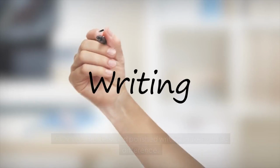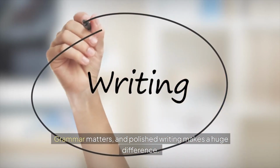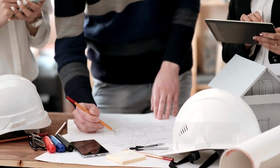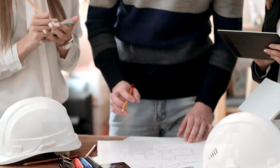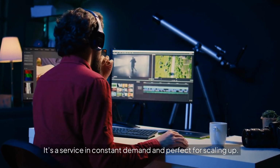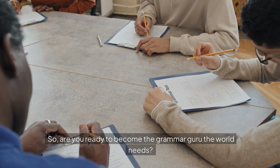Why this idea works? Grammar matters, and polished writing makes a huge difference. With ChatGPT cutting down your workload, you can handle multiple clients efficiently while delivering high-quality edits. It's a service in constant demand and perfect for scaling up. So, are you ready to become the grammar guru the world needs?